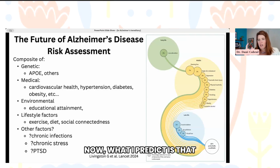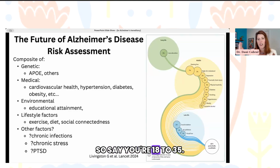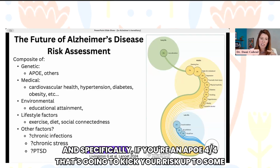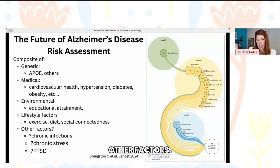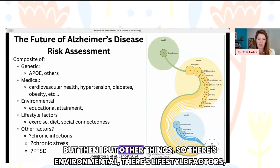Now, what I predict is that your primary care provider will have a risk score where they'll enter things like your status depending on your age. So say you're 18 to 35, there's going to be a number of risk factors and your ApoE status. Specifically, if you're an ApoE 4/4, that's going to kick your risk up to some increased degree, but it's going to be in conjunction with looking at all of these other factors. And really, these cardiovascular risk factors are huge in terms of, if addressed earlier in life, they could decrease the risk of dementia.